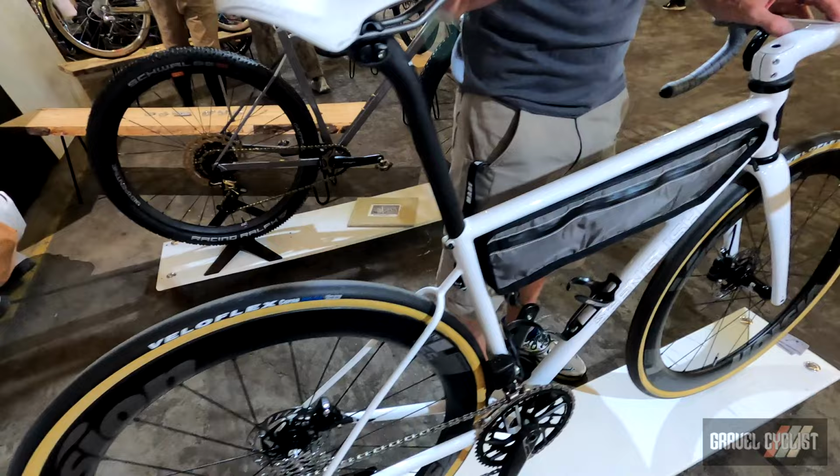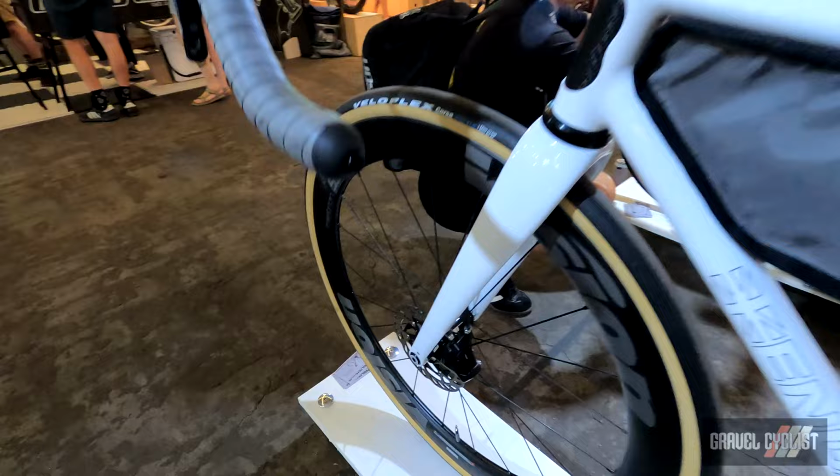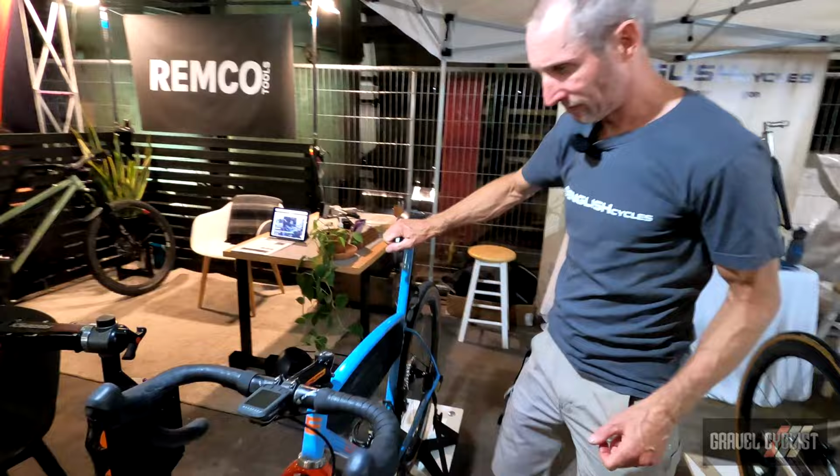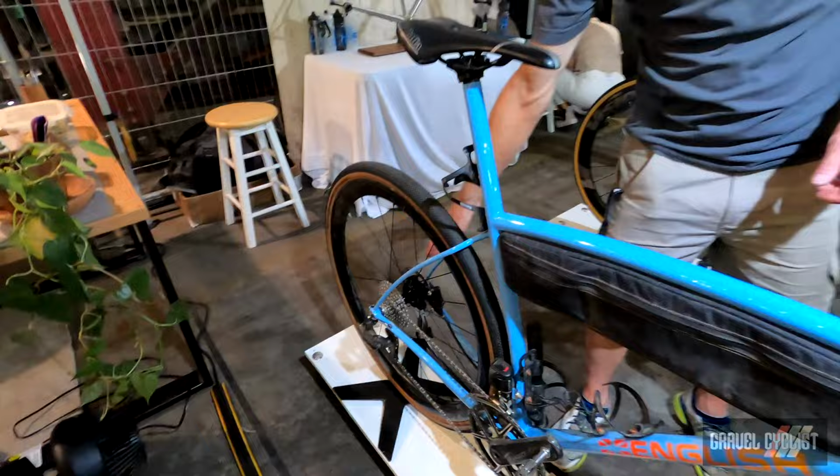Sure, so the frame bag on here has the magic trick of being held on by magnets. So it makes it super clean on and off, and less brazing for me in terms of putting bosses on it. This is my bike I've been riding for the last 4 years. So on this one, I gave a bit of an arc to the top tube to increase the capacity of the bag, and continued that arc down the seat stays.